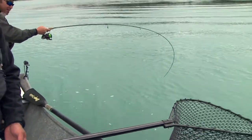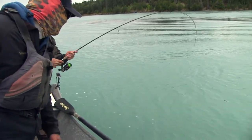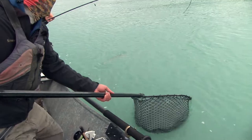On the Kenai River. Thanks, Matt. You called it. Cast right here, brother. Cast a little bit right here. I think there's some fish in here. Just keep working it. It's a nice one.